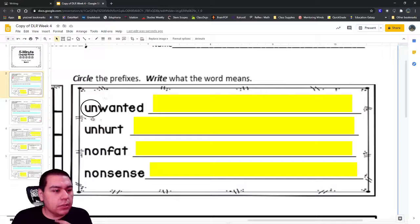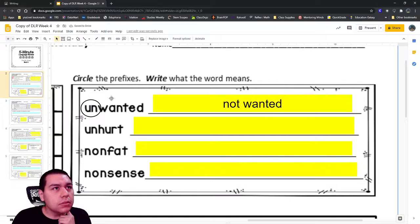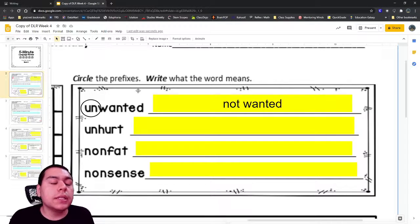When I add the prefix un, what I mean is not. So if I put the prefix un in front of the word wanted, what I'm saying is whatever I'm talking about is not wanted. So if I said something was unwanted, like if I went to go get a hamburger, and let's say that I didn't want onions on there, and then I open up my hamburger and there's onions on there, I might say that the onions were unwanted. It means I didn't want them. So normally if you say that you wanted something, you mean that you want it, like give it to me. I like that. But when I add the prefix, it changes. It means that I did not want it.